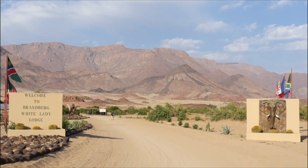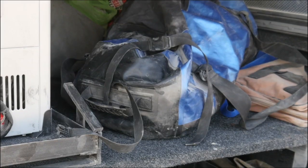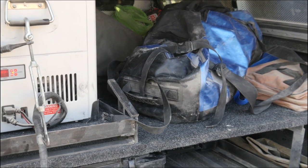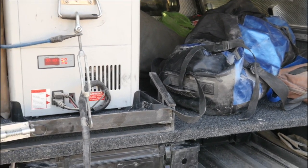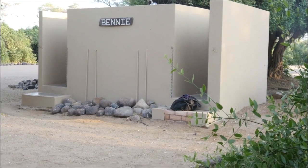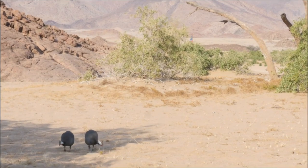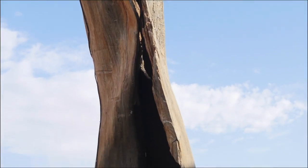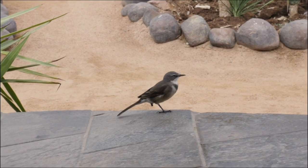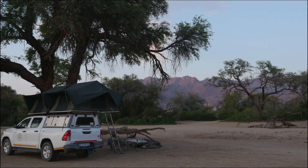It's all over now. The dust from the road just penetrates into everything. It is impossible to keep clean. And here's the shower, which I desperately need. This coal fire provides the hot water. Famous one-legged finch of Namibia.